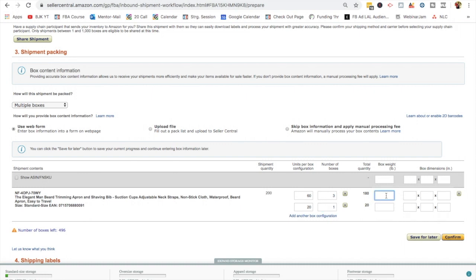And then box weight, it's going to probably come in kilograms. You need to change it to pounds. One thing you got to understand, Amazon will not accept your product if 1 box is more than 50 pounds. So whatever you do, make sure that 1 box does not exceed 50 pounds, okay? So let's say it's 37 pounds, and then this one is 19 pounds, okay? Should be less than that, but whatever.